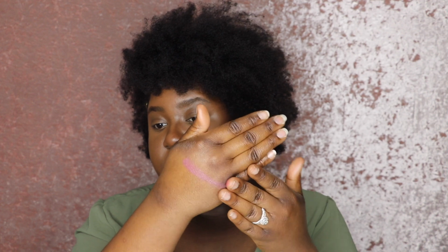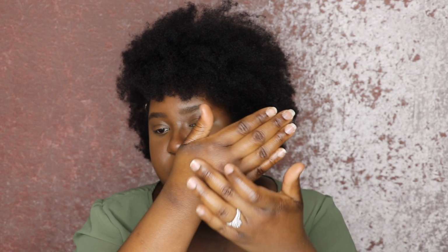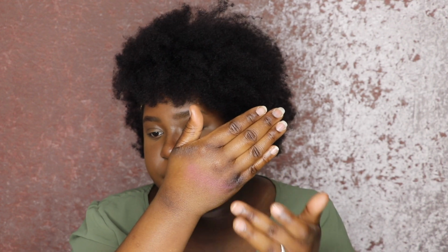Alright, I'm ready to get into these cheeks, honey, okay? The 3 blushes that I ended up picking up. Here's number 4, Crush on Cupid. And I'm just going to swatch that. I want to see how well it shows up, if it can go any deeper. So that's how that looks blended out on me.